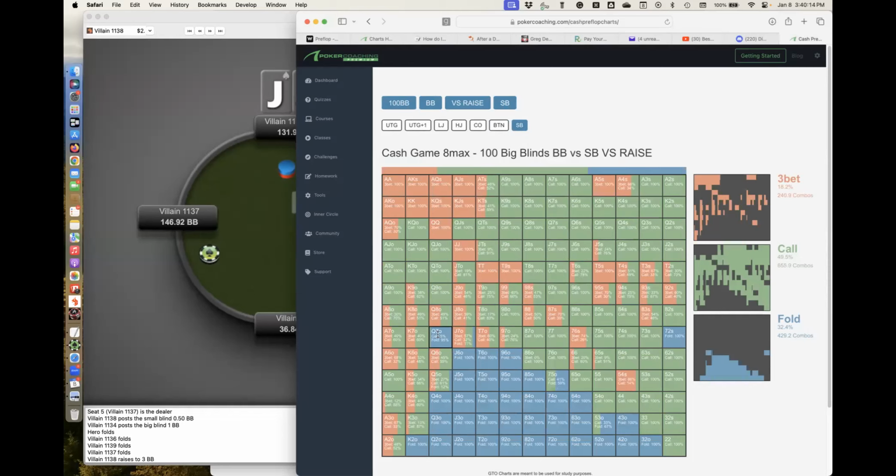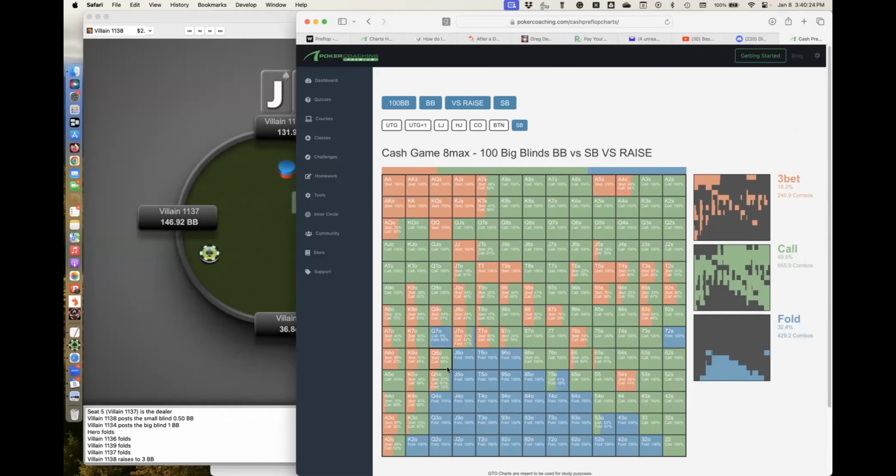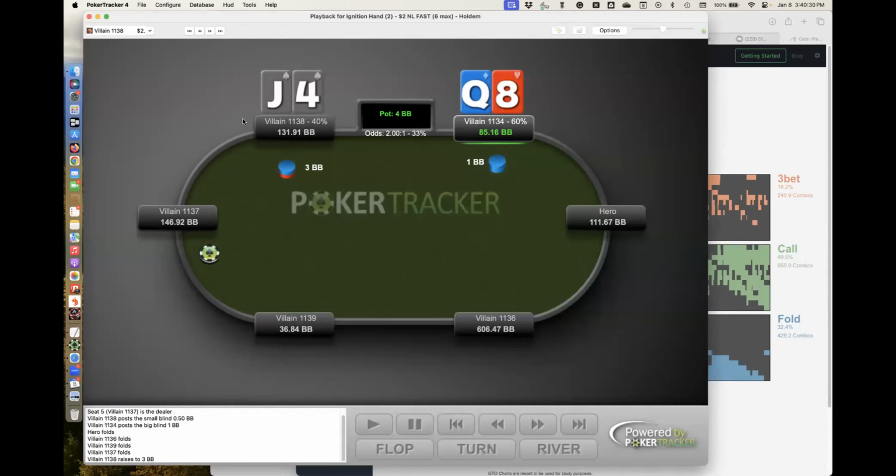And this one also has this weird thing where the Queen 7 off folds, but the Queen 6 plays. Yeah, I think the claim is that the Queen 6 off is always about being able to cooler the wheel, if it comes 2, 3, 4, 5. Okay. So the Queen 8 is too tight, and it's too tight in the poker coaching range and probably in this world too. All right.